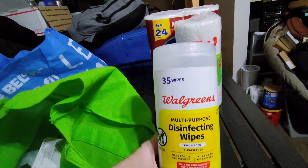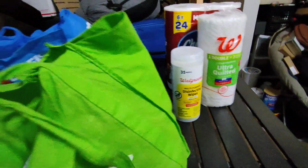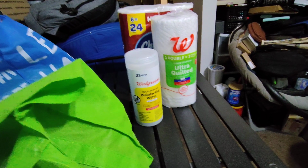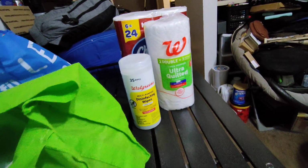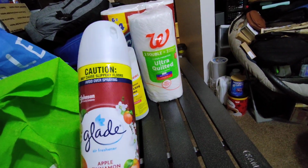So I got a container of the Walgreens disinfecting wipes. That way we have plenty, along with what my sisters may pack. I just choose to pack extra, and we had to actually use my container because we burned through all the other ones that my sisters had packed, so it's a good thing I brought some.